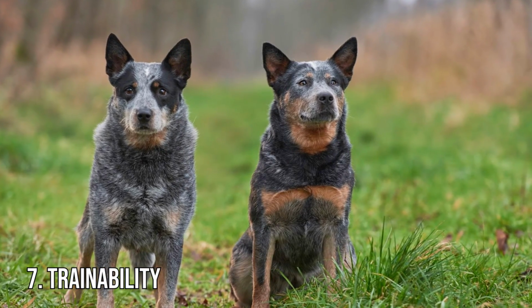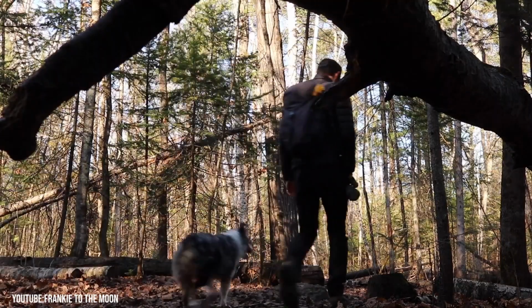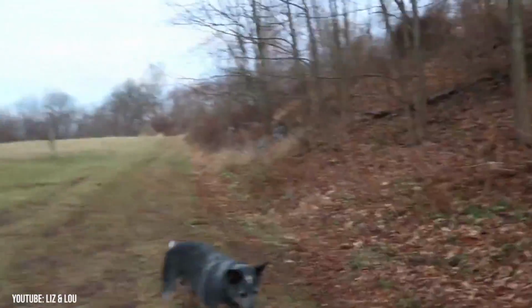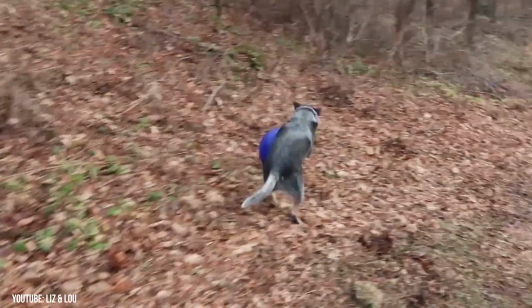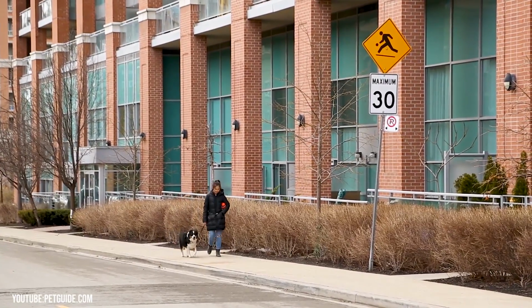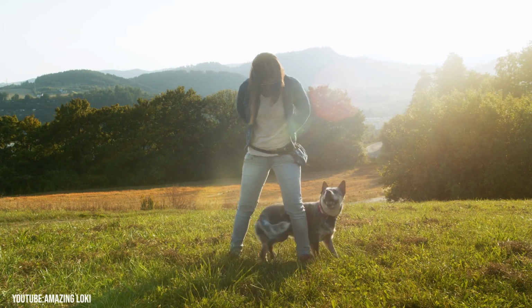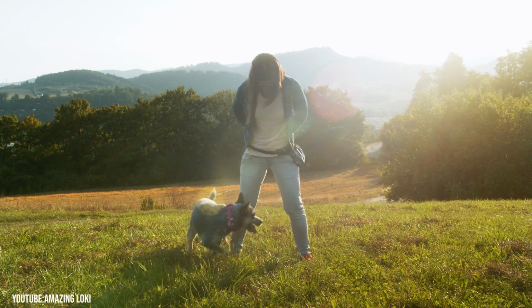Number 7. Trainability. Both dogs are intelligent and eager to please. However, their intelligence would mean that they need intensive training. If not, they may get bored and even outsmart you. It is also important that they are socialized at an early age, especially the Cattle Dog.